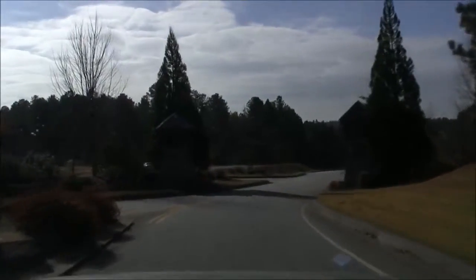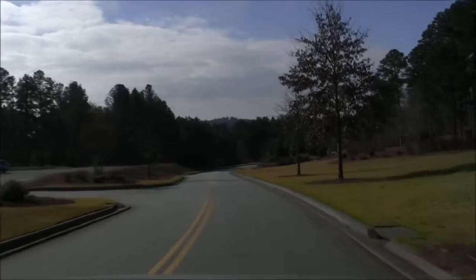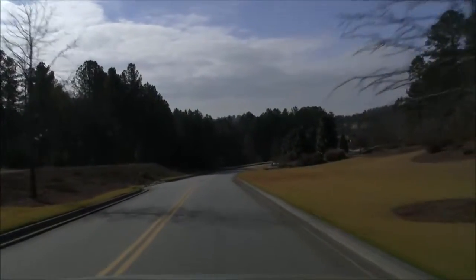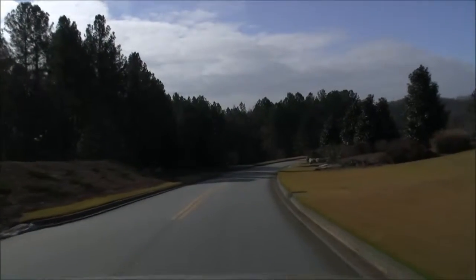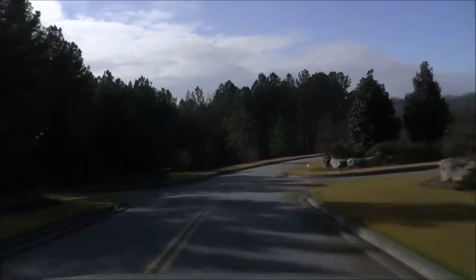So now we're entering the Golf and Country Club here at Keowee Falls. Got our tennis courts over to the left. Can't really see those here, but those are in the photos that I have under the amenities section here at the falls, so you can just take a look at those photos that I have for you.